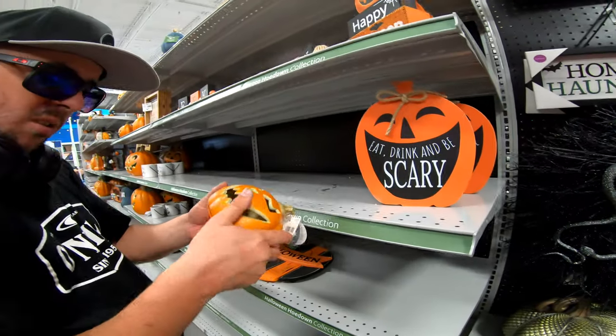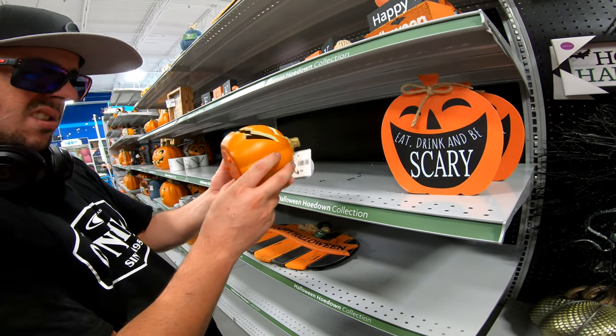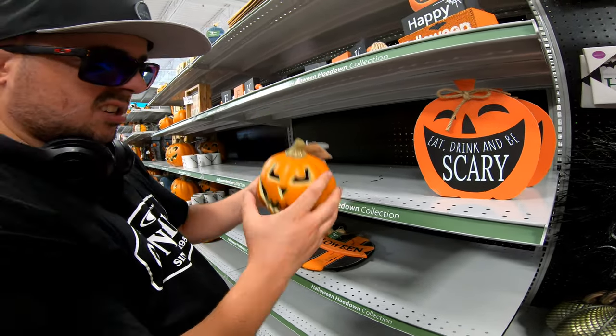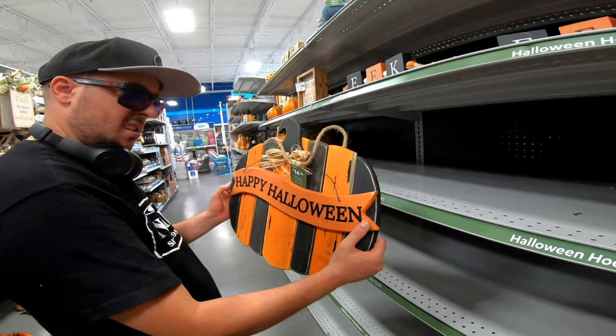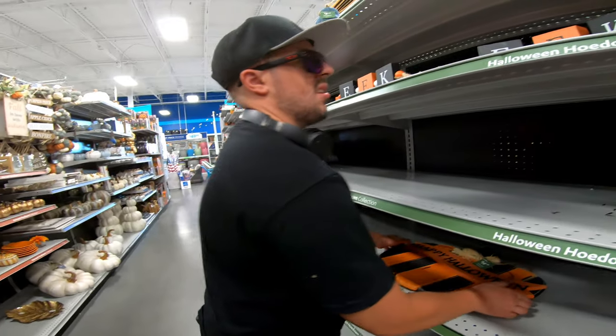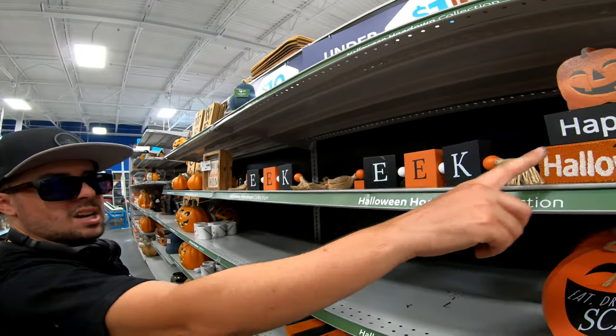This is supposed to light up. Looks like it doesn't. Got to have batteries, maybe. Happy Halloween. Happy Halloween. Not bad. Yep. Eek. Eek. And then Happy Halloween right there.